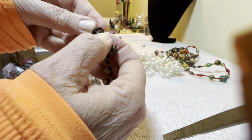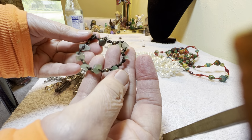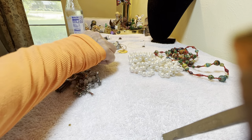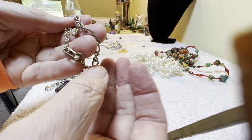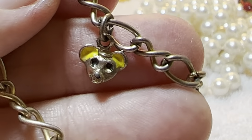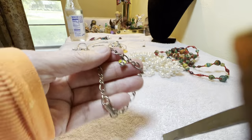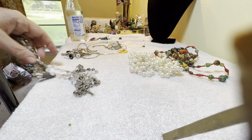Gemstone hematite little closure, and $2, some green. This is the cutest thing. It's a vintage with one charm, but look at that charm. Just a cute little mouse. $3. You can put some more charms on there.